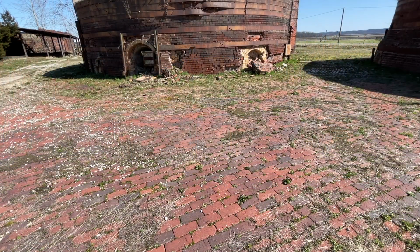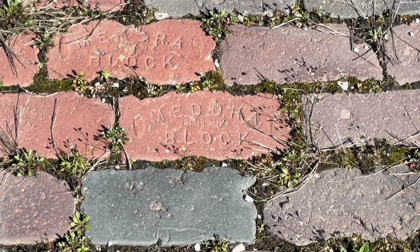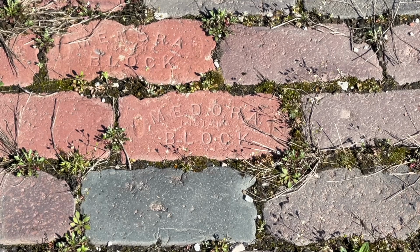Its most unusual feature is that just about everything is made out of bricks, and that includes the ground surrounding these old, odd structures. I can imagine that when this place was new, it was really something to see. Looking down, there is a solid clue: Medora Block.